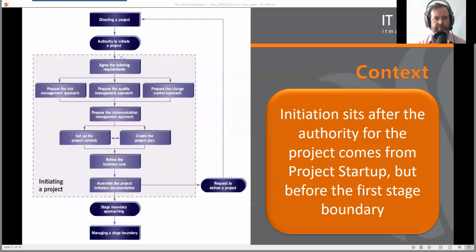Okay, so we've got the authority that's come from project startup. Now that authority has come because there is now a directing in place. There is a project board. You can't have an initiation phase until the project board has said, we have a project. You can't have a project board until you've assembled that project board via directing a project. Does that sound like chicken and egg? Kinda. But a lot of what else happens in the directing process will happen ongoing and later. But initiation just needs at least to get that authority in place from the project board.